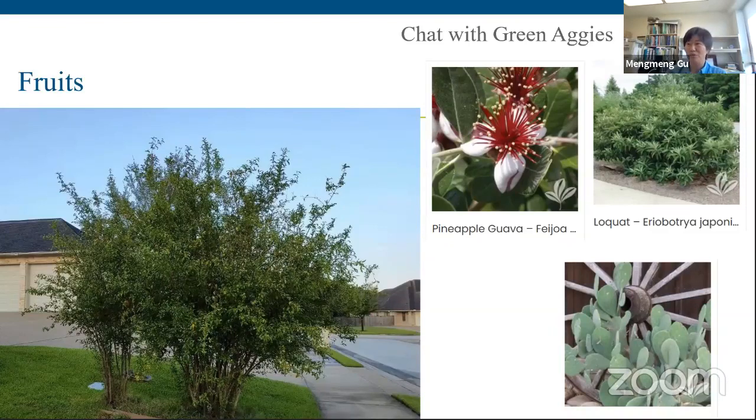So cutting off a lot of these woody stems lets them focus more on reproductive growth. If I am the landscape professional hired to make my client's pomegranate fruit more, what I would do is probably leave maybe two to three major stems and prune off all the others. Otherwise, it's just wasting energy. It's a similar story to the loquat here.